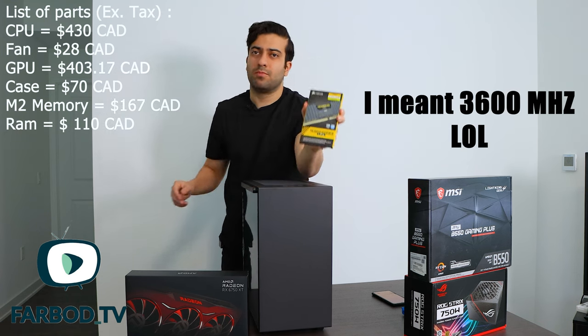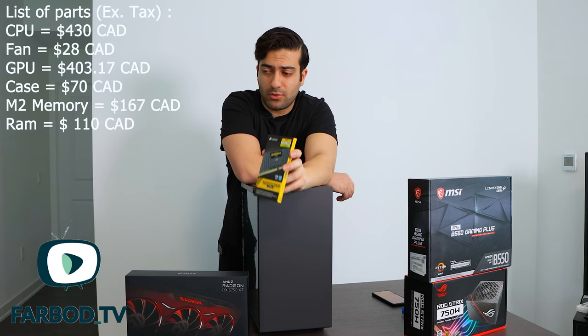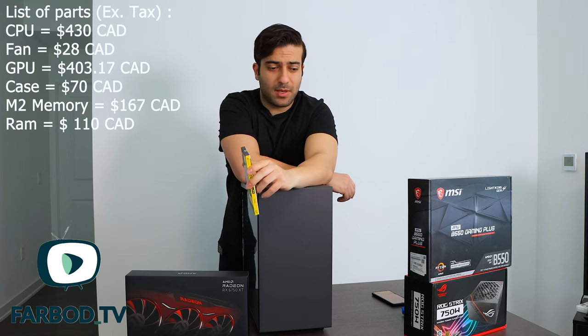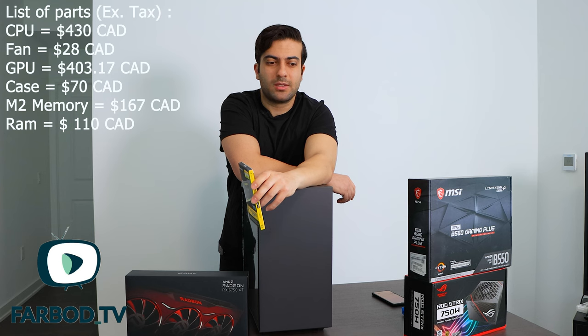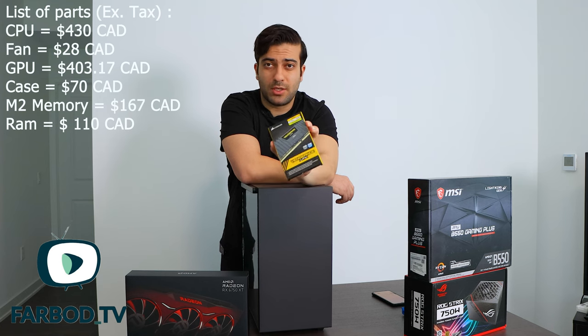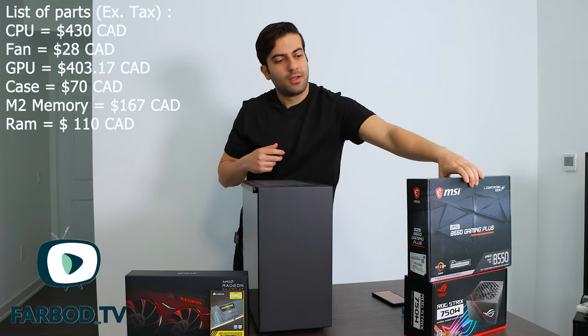If you don't have a good motherboard, and you don't want to pay a lot of money for one, I would recommend you go with lower speeds, like 3200, 2800, or 3000 megahertz, because your motherboard is not able to unlock the maximum speed of the RAM. So this was for the RAM.